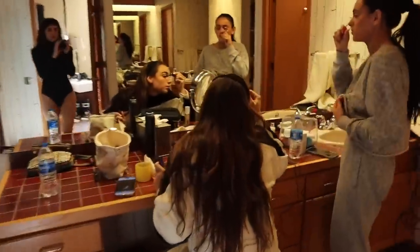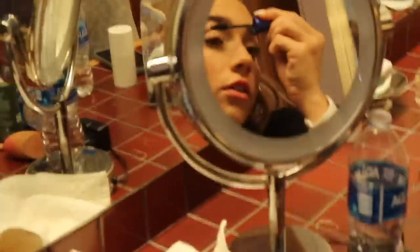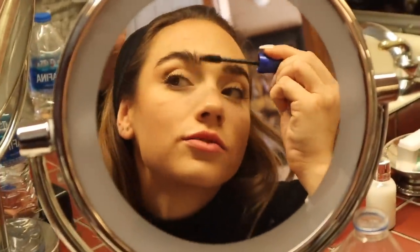Kylie, is it day two or three technically? Day three. The bride's getting ready. We're getting ready. I gotta get my ski stuff on. Olive oil and castor oil. Look at her, so pretty.